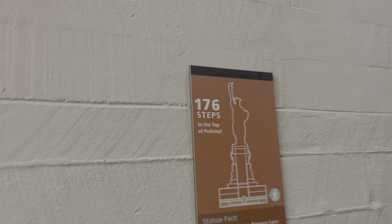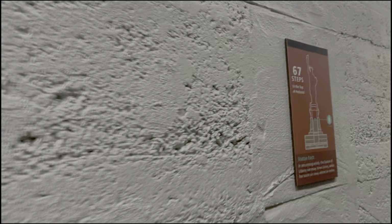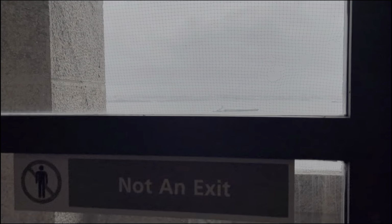Where do these stairs go? They go up. All right, we're climbing. We're gonna take a breather. I'm tired. Now you know how it feels when I get electricity down my leg. So we're kind of just at this little alcove, but we still have almost 100 steps to go.